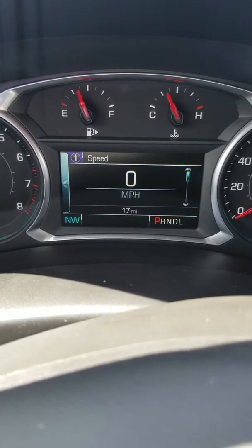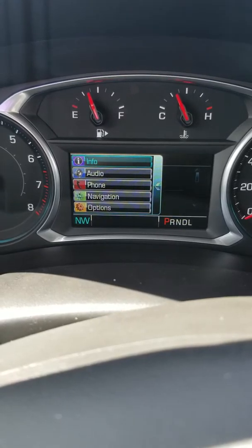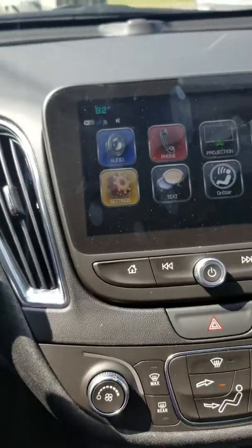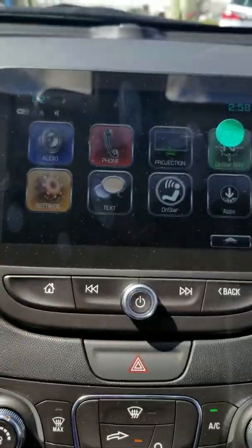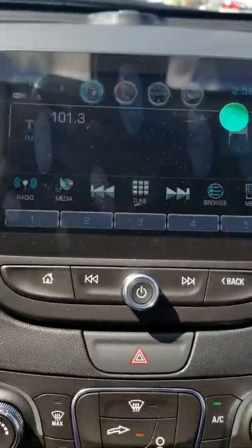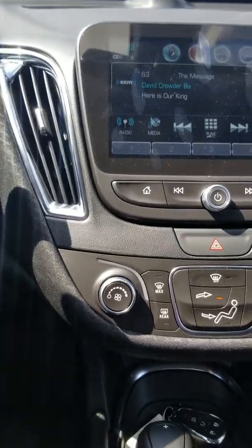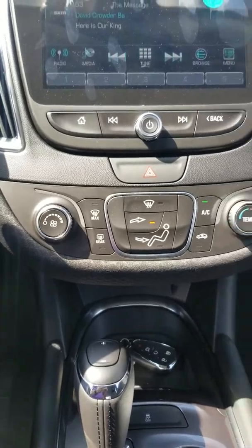Of course, there's a digital speedometer in there. And if you click, you can change it to where your audio is on there, your phone is on there. The navigation goes through Apple CarPlay or Android Auto. And then you've got your options, which are your different settings. As you go to the radio, I don't have my phone plugged in, obviously, because I'm talking on it, but if you press the projection screen, that's what's going to get you to Apple CarPlay or Android Auto. Of course, you've got your audio. You do have XM radio as well. And of course, cruise control, air conditioning, all the things that make a modern vehicle.